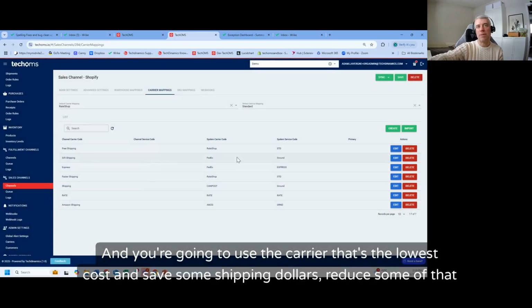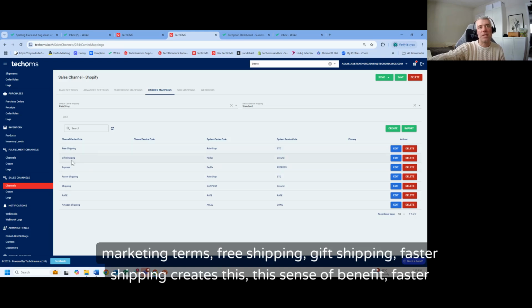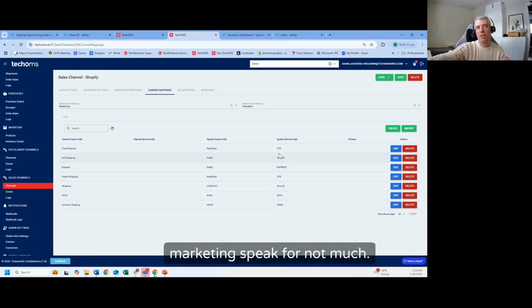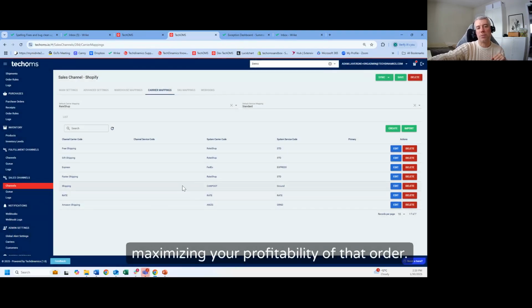And you're going to use the carrier that's the lowest cost and save some shipping dollars, reduce some of that order cost. Similarly, with Shopify, I'm seeing more and more people using shipping promotional terms similar to marketing terms: free shipping, gift shipping, faster shipping. It creates this sense of benefit, faster shipping. Ooh, sounds good. What does it mean? Without a committed date range, without a committed timeline to the customer, it's marketing speak for not much. You could set all 3 of those up on a many-to-one mapping to all route to Rate Shopping Standard, maximizing your profitability of that order.